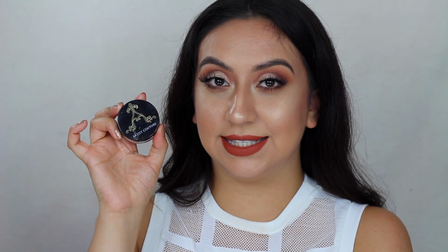This one does have a golden undertone and it suits my skin tone perfectly. I still haven't tried it on other people as clients to see how it looks on them. So once again, this is in the shade Illuminati and it is from Artist Couture. It is a little bit more pricey than some of the items that I will be mentioning, but I will also mention some cheaper alternatives that you guys can go ahead and buy as well.